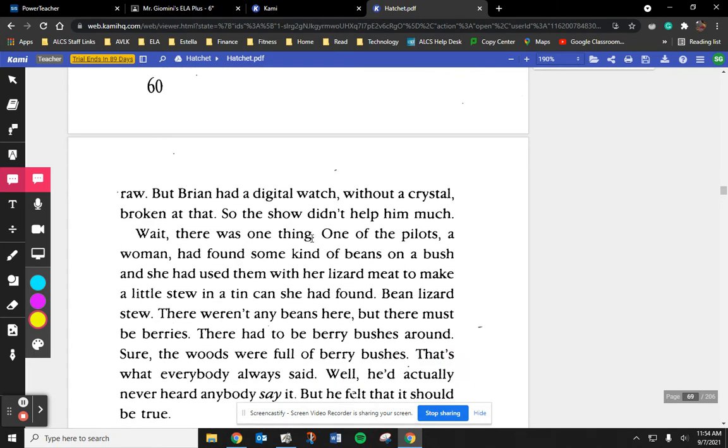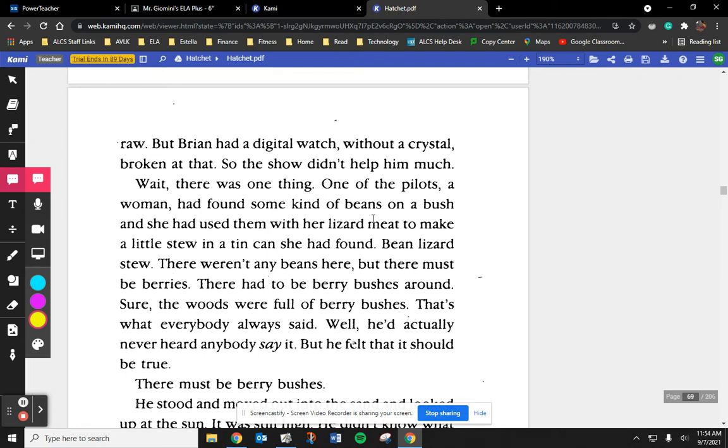Wait, there was one thing. One of the pilots, a woman, had found some kind of beans on a bush, and she had used them with her lizard meat to make a little stew in a tin can she had found. Bean lizard stew. There weren't any beans here, but there must be berries. So there had to be berry bushes around.